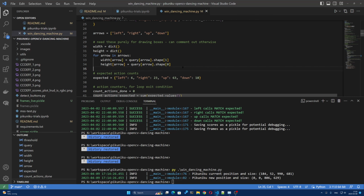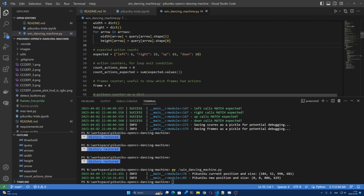I normally would only need it to draw boxes around the arrows that were detected. I didn't use it in production code, but that's still a leftover from testing runs. Now I also have the expected action counts, how many lefts, rights, ups, and downs I should have had during the entire game. Now, it's a good question where I got this from, and I will tell you.